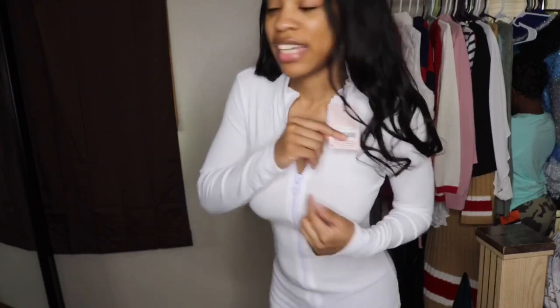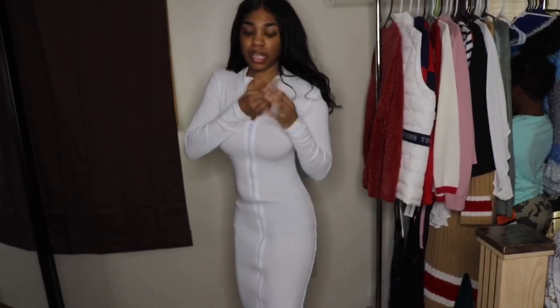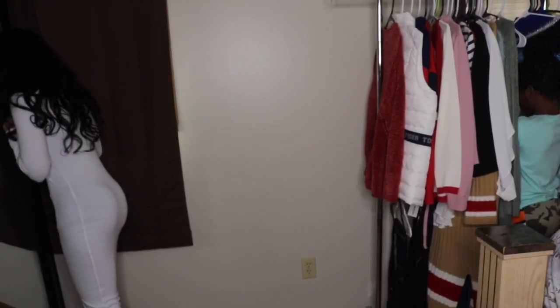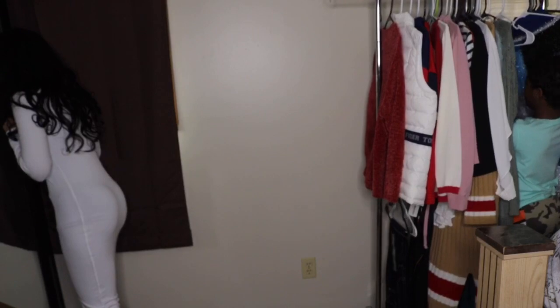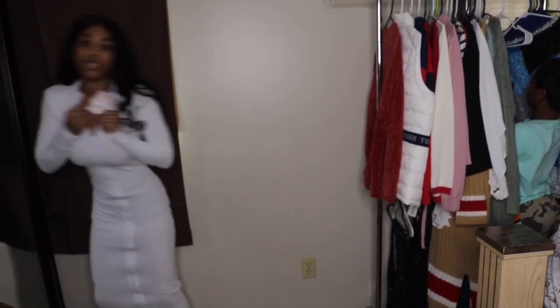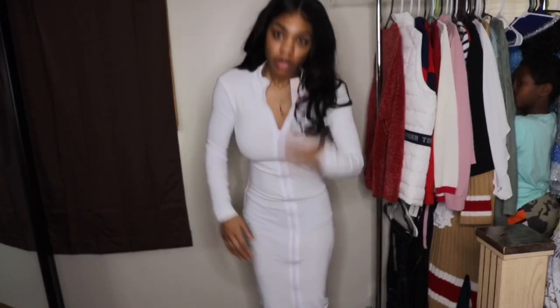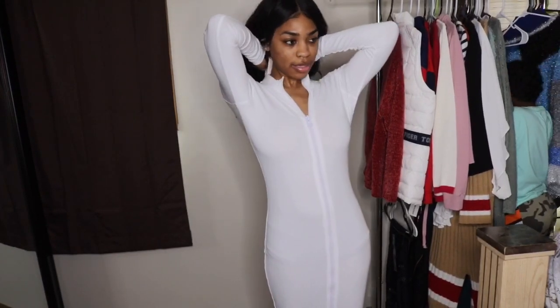Y'all, I changed way too fast, so I didn't get to say the name of this dress. Let me look in the mirror because I can't see. So this is the chunky zipped high neck midi dress in the color white. And this is also a US 4 and a UK 8. So let me tuck this back in.